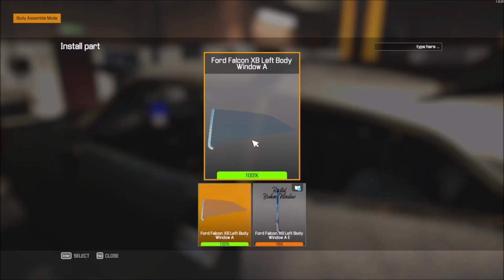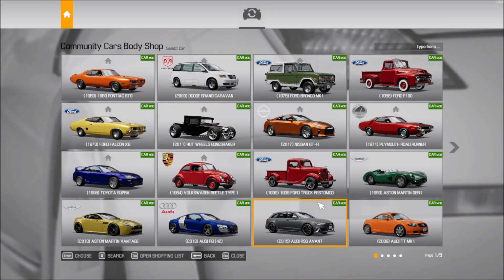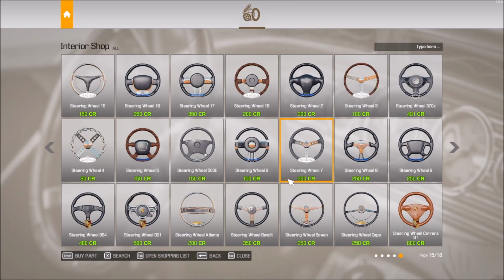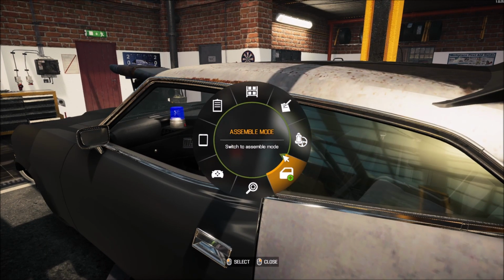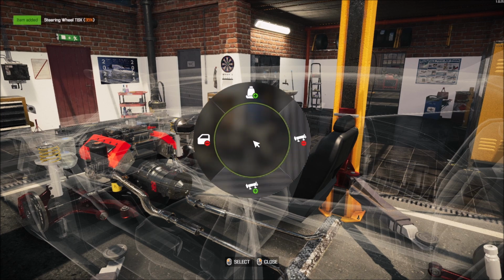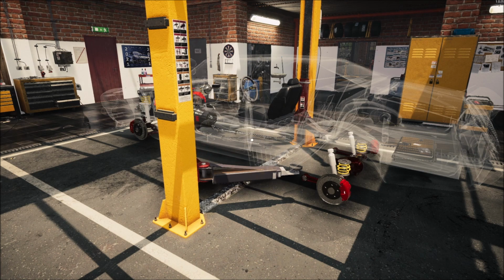Add that. Let's get ourselves a TBX steering wheel. Oops, wrong one. Actually, we'll get that steering wheel. Take that out. I want to add my own. There we go. All right, ladies and gentlemen.